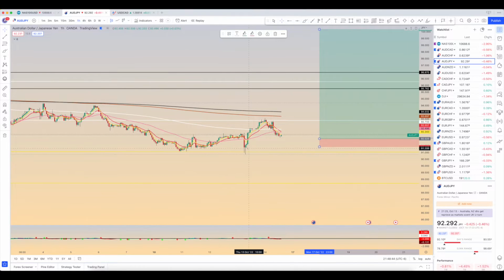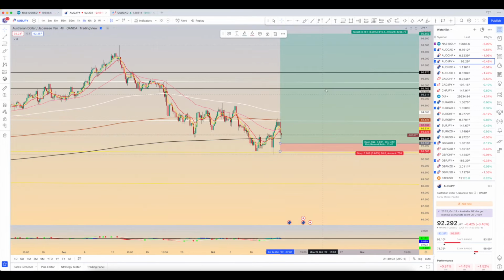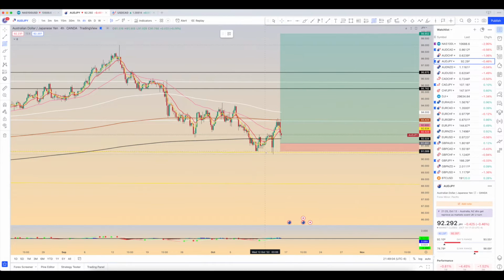Now, we'll jump in on the 1-hour, and you don't really see much of anything except the fractal pattern. Similar to what we had here, but this is just a little bit larger. By larger, I mean from the low to the high where it climbs about 160 pips. So what I can see happening on the 4-hour is a potential entry at the 50% mark.